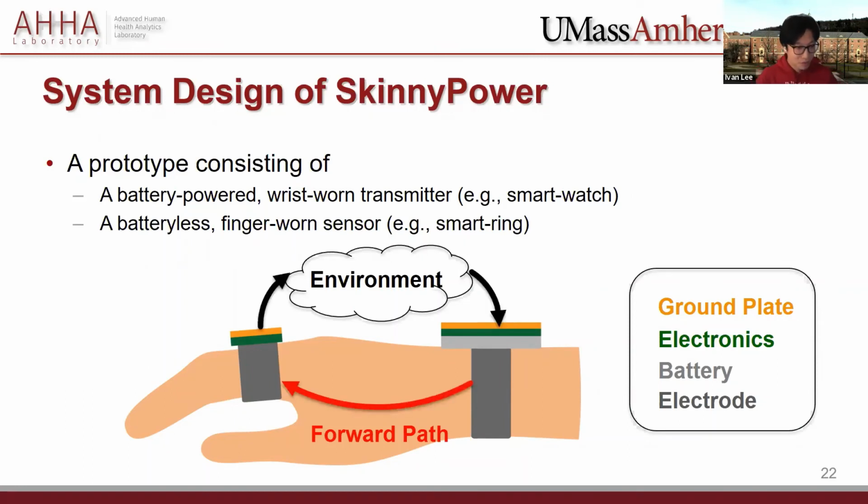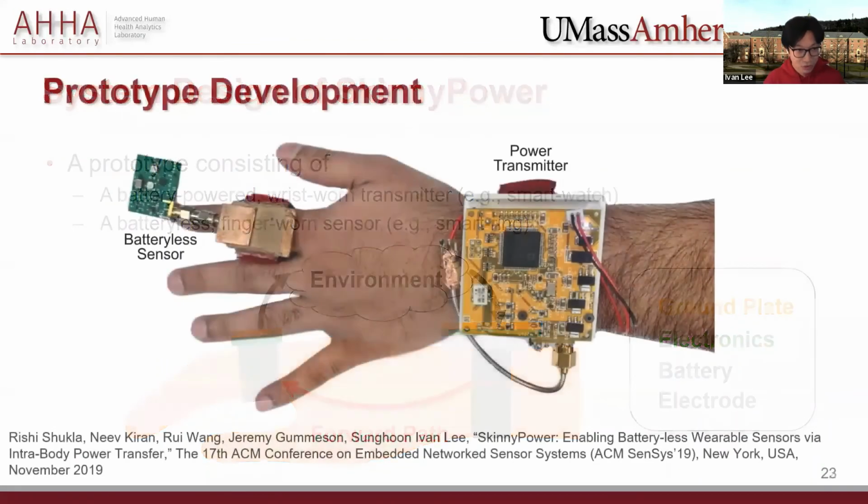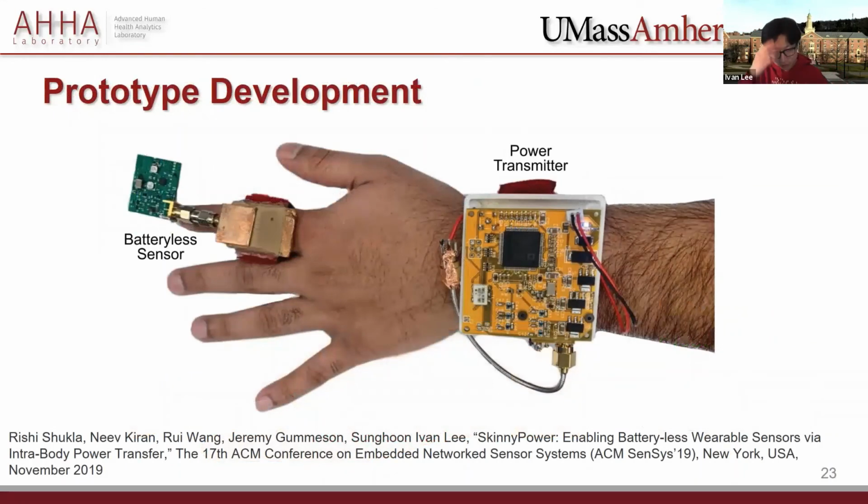Besides the technical challenges, for example, batteries need two wires to support the power, that is a red wire and a black wire, which are the signal and ground wires. But our skin does not have a distinctive path for the signal wire and the ground wire. So we've been using a so-called capacitive coupling technique in order to solve the problem. Not going to get into too much detail. This is the current prototype that we have.